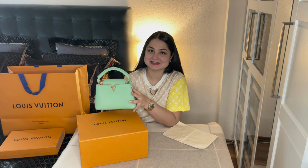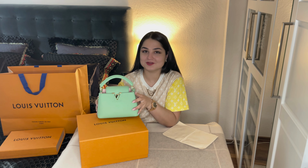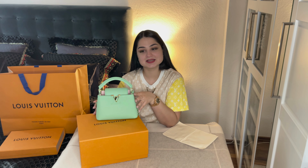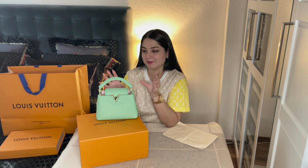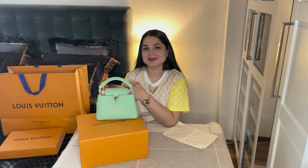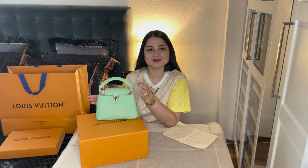So this is a must-have. I would recommend it to all of you. Maybe Louis Vuitton will bring out a little bit more different colors in this pastel mode, but this one is my favorite until now. So let's see what Louis Vuitton has for us for the future.